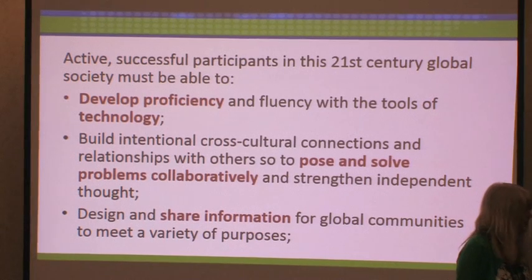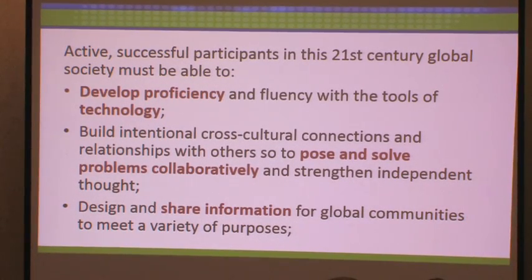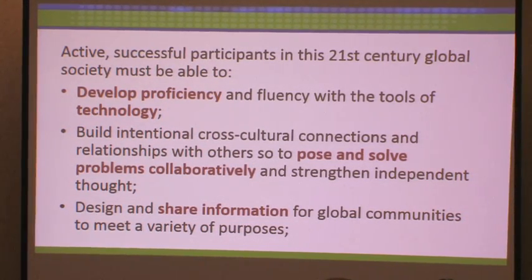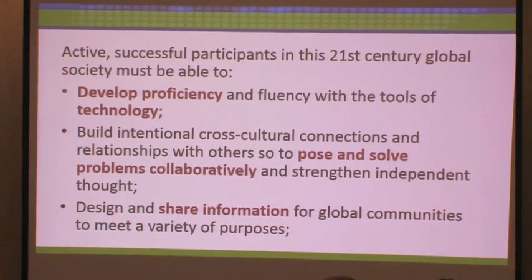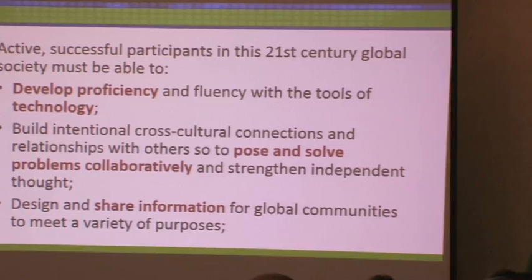What else, Mark? Students also need to know how to work together as members of international teams and solve problems collaboratively, and then figure out how to share their information to meet a variety of purposes in a global community. I'm going to show you an example of how we actually did that in one of my classes in a couple of minutes. And we're going to design and share information for global communities to be successful in business today. Clearly, we need to understand how we are all very interconnected.